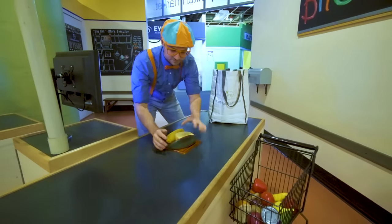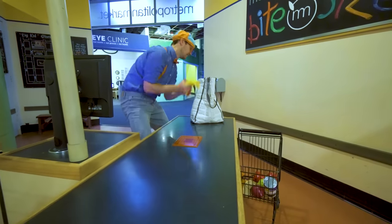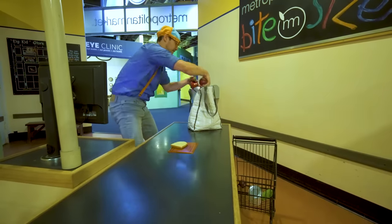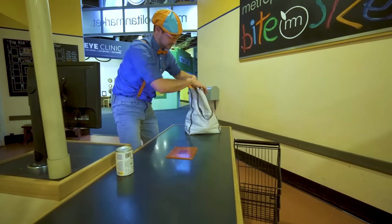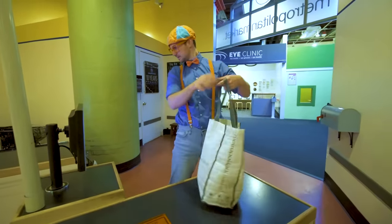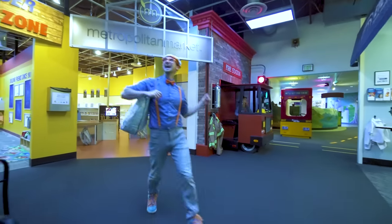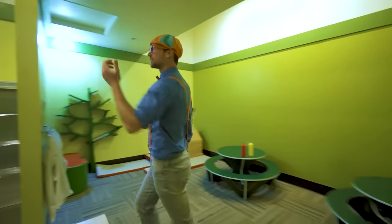Almost done. The last item. Go make some food. Yay! I'm so happy we got all these groceries. Now we can make a yummy lunch.